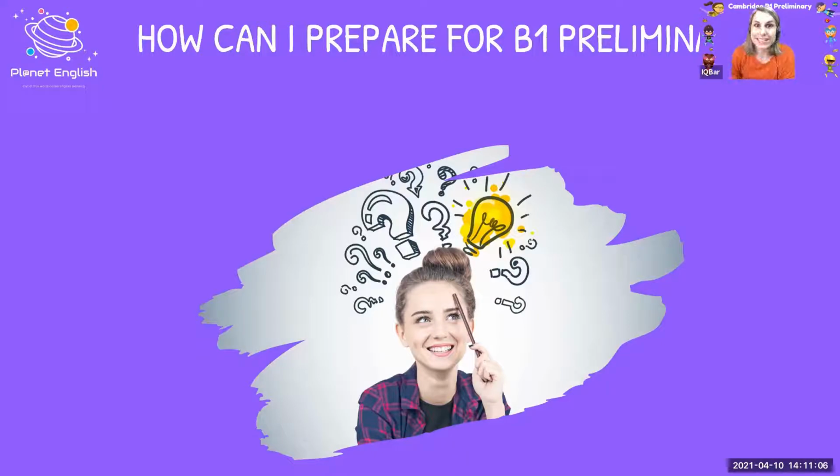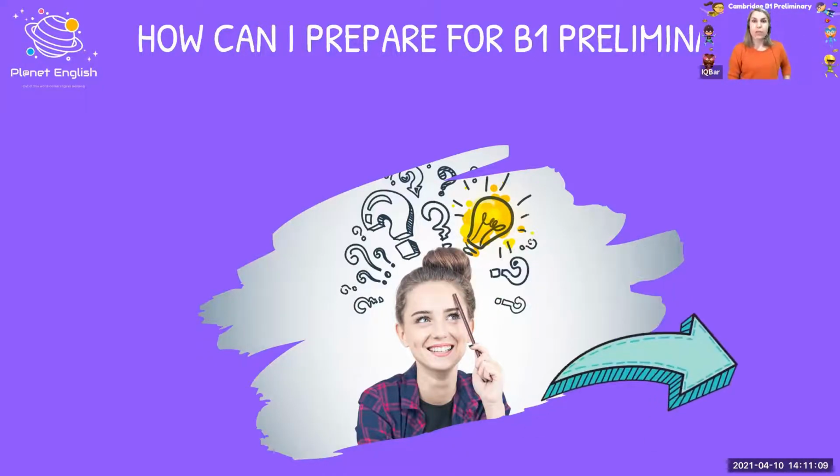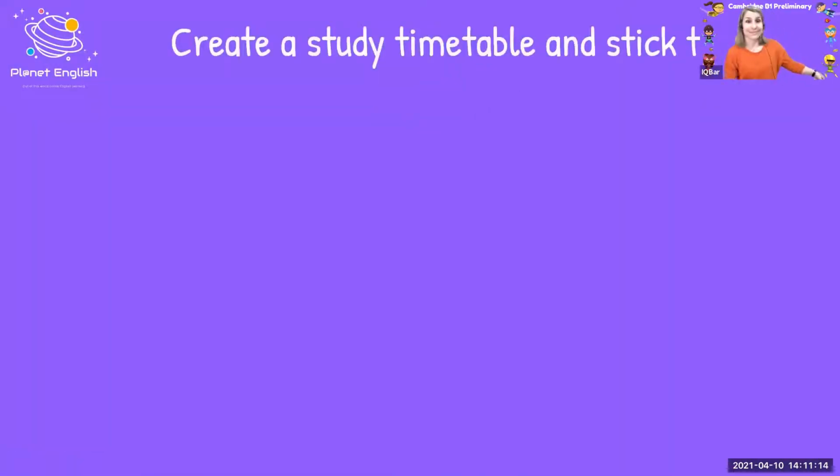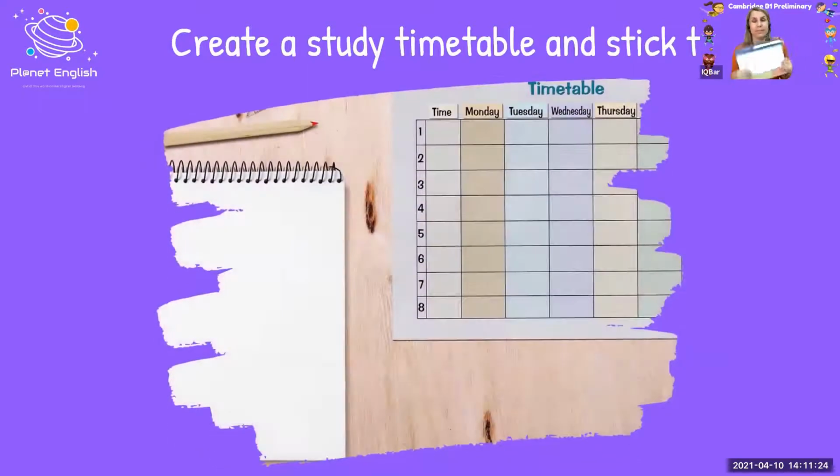Okay, well, let's take a closer look at how we prepare. The first step, and the first thing that we should do, is create a study timetable and stick to it. That's super important. Here's mine. Monday, Tuesday, Wednesday, Thursday, Friday, Saturday, and Sunday. Great, thank you. Somebody's just said a good study plan. Yes, but you need to stick to it.